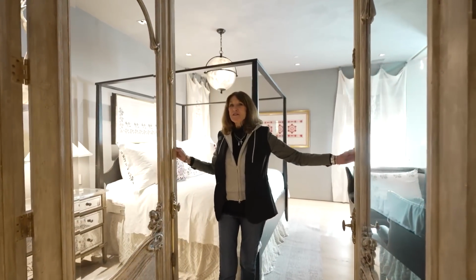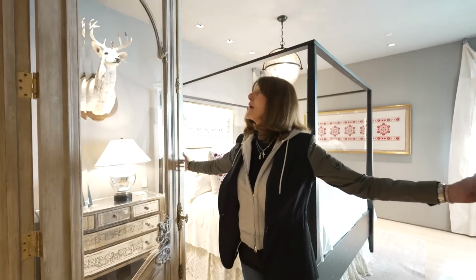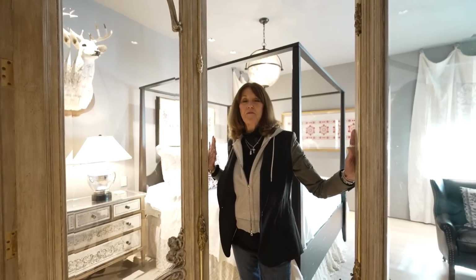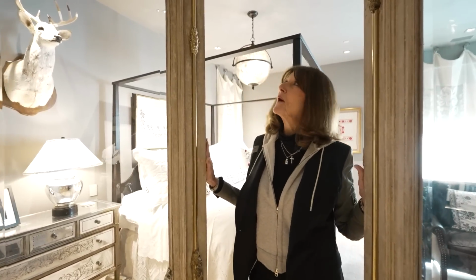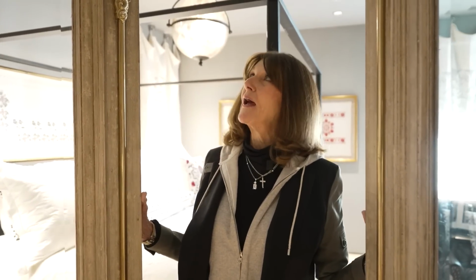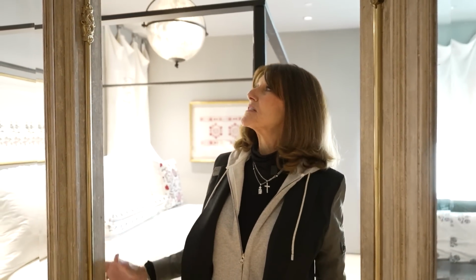I'm very happy to show you the primary bedroom, and the first thing I want to talk about are these amazing doors. These doors once were in the former mayor of Dallas, Stark Taylor's home. I'm sure he had them custom made for his ballroom. Eventually, my son ended up buying that home, and he was going to demolish it, and so I salvaged these doors before they made that transition. So they're just absolutely gorgeous, solid oak doors.